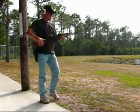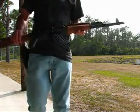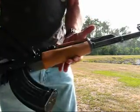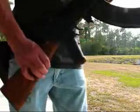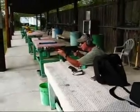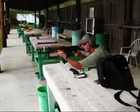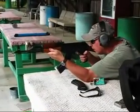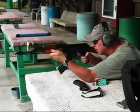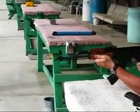Okay, there you go. You can see she's smoking nice and pretty. Oh yeah, that's a sign you're having fun right there. The last five rounds out of the Romac AK-47 today. Hang on a second. I like the muzzle blast out of this. Check it out.